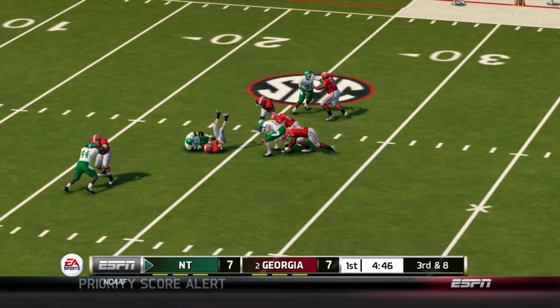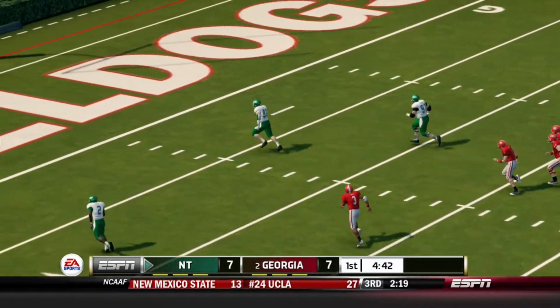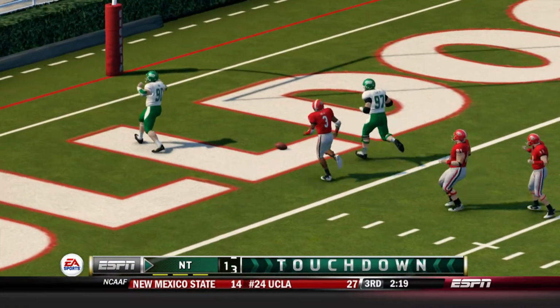Pressure coming and the ball is loose. Scoops up the loose ball. Look at them go to the 20. Touchdown, huge play.